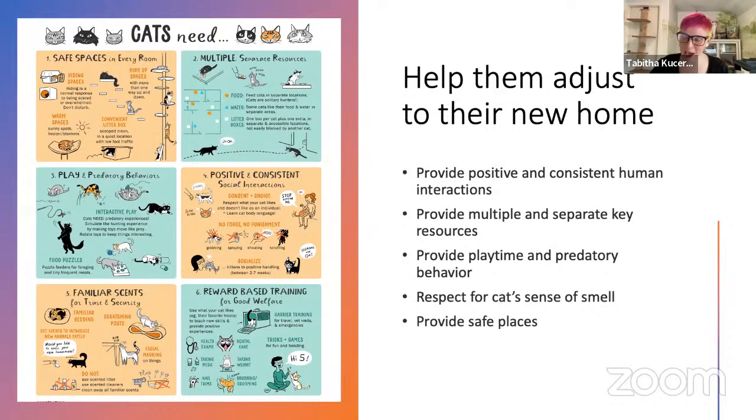Also, when it comes to helping them adjust to their new home, again, some of you may have cats already. Some of you this may be your first kitty in your home right now. So these are some general guidelines that need to be followed for all cats. We want to provide those positive and consistent human interactions, provide multiple and separate key resources. And what I mean by that, I mentioned that cats don't like all their resources in one space, but if you have multiple cats, or if you have a cat and a dog, I'm not going to feed them in the same area.